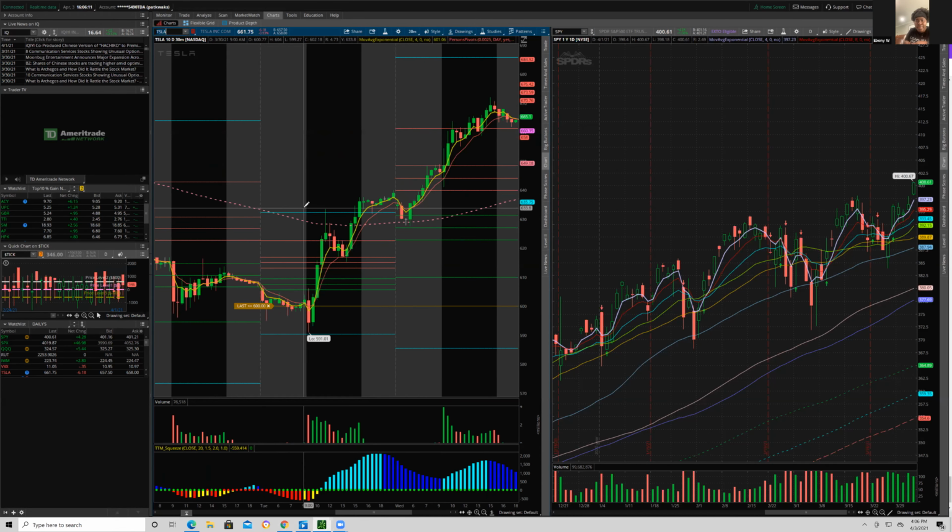I have a quick question about the moving averages. Yes, go for it. You use the 4 and the 8, because I hear different people use different things. Is it just more of a matter of preference, or what you find works for you? It's more of a matter of preference.